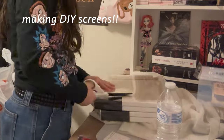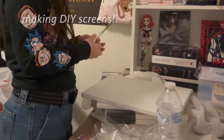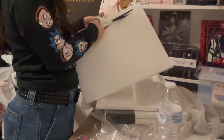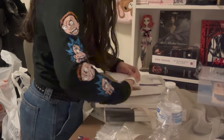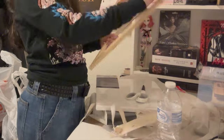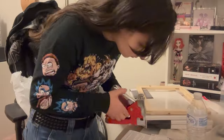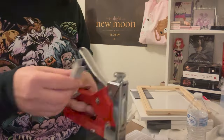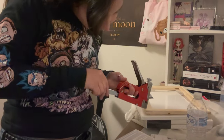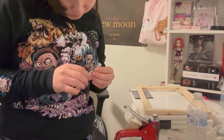So for Christmas, I got a Michael's gift card from my suegro, and after thinking a lot about what would be the best use of the money, I remembered that I've always wanted to try screen printing, but it just seemed like such a daunting process to take on, and you need a lot of supplies that I do not have, so I used this gift card to kind of get me started.